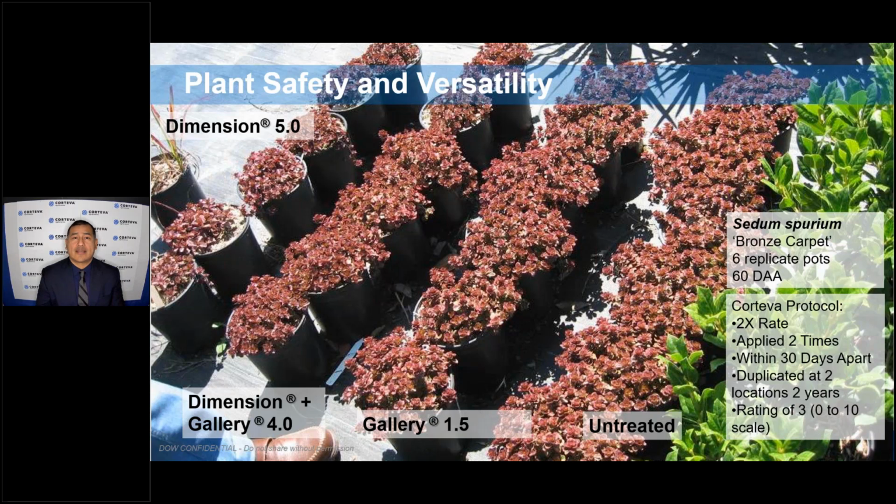So on day 1, they get a 2x rate. 30 days out, they get another 2x rate. So in the course of 1 month, they've gotten a 4x rate application of our products. 60 days out, we'll come through and look at the effect that those products have had on those plants. And we rate them on a scale between 0 and 10. At a 3, our nursery partners have said that plant is still marketable and sellable. Anything above a 3, they would not consider marketable or sellable. So we've set our bar at a 3. Anything that's rated at a 3 or below is added to the label. Anything at 4 or above is not added to our label.